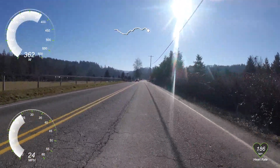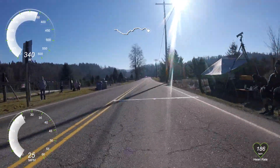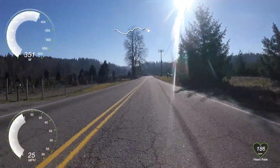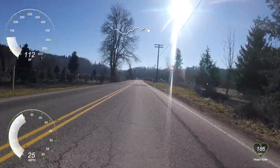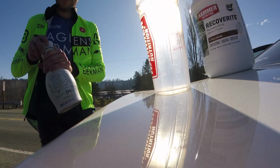Number 1, as you're approaching that finish line, empty the tank. Push, push, push. Just get out of the saddle and drive. Number 2, you notice I went past the finish line already. Now I drop my power. Don't stop until 50 meters past the line.